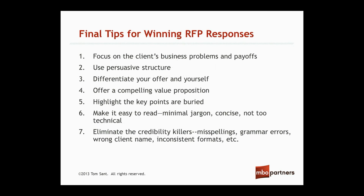And finally, let me give you 7 tips to help you write a winning proposal. First of all, this is the most important, focus on what matters to the client, their business problems, and the payoffs they get. Secondly, use that persuasive structural pattern, the nose pattern. Third, differentiate yourself and your offer so that they have a reason to say yes to you. If everybody's the same, then we'll buy based on price, right? Fourth, articulate a value proposition that addresses the kinds of outcomes they care about the most.